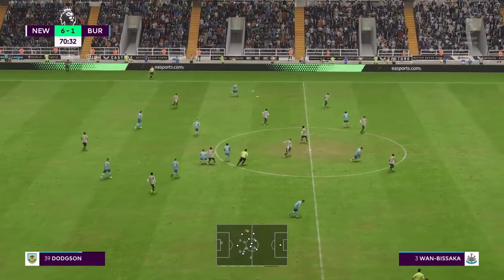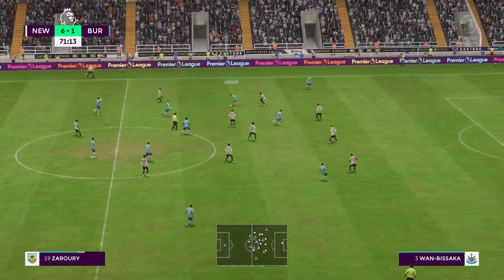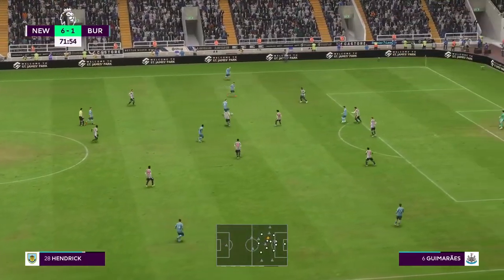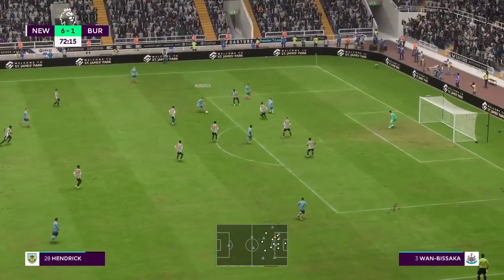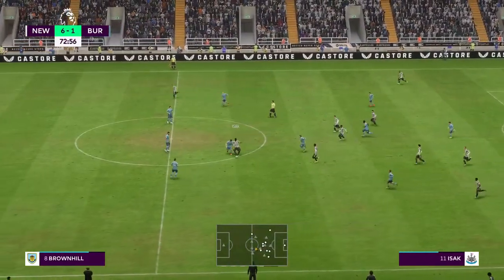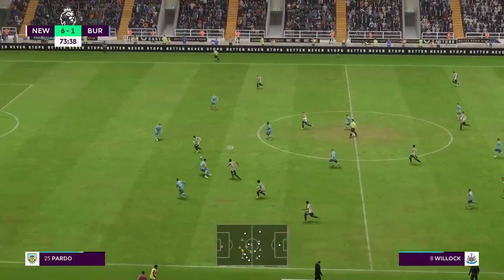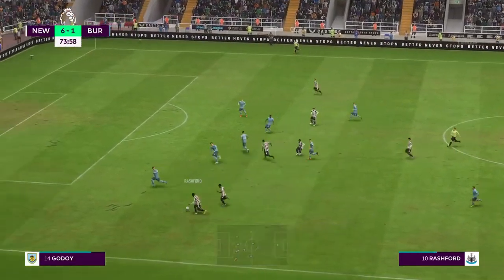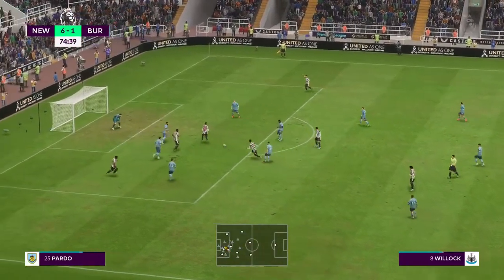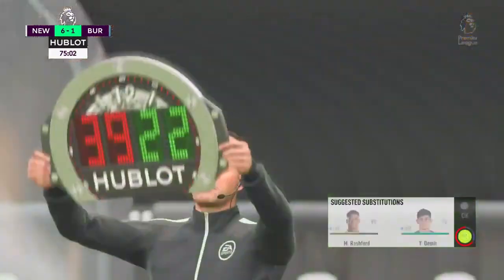Into the final 20 minutes. Sebastian Andriussi. Jeff Hendrick. Hendrick. Well, he really read that brilliantly. Marcus Rashford. Here's Isak. Rashford. Can they convert? Oh, that's a fine save. And they're making a change.